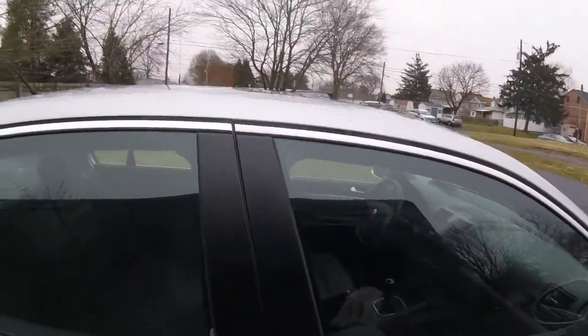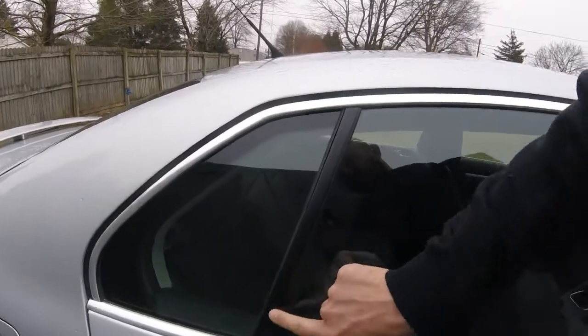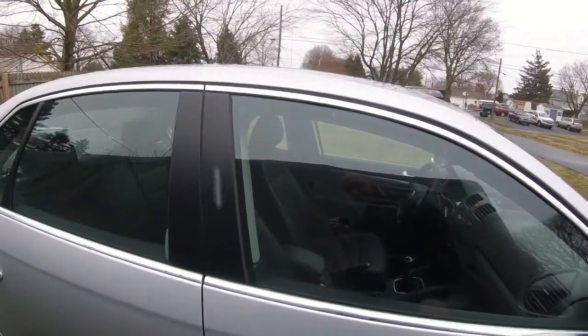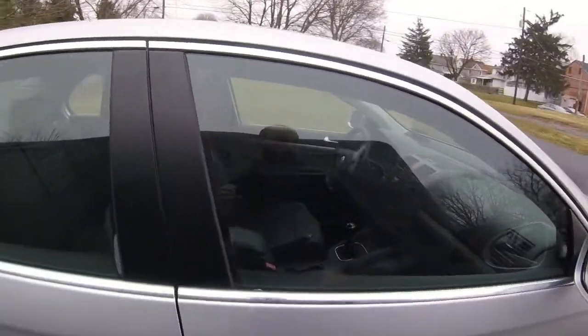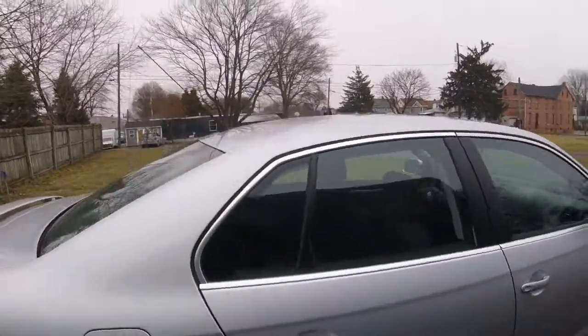But anyway, I wanted to show you guys the finished product here with the paint on these door placards. They're a little bit dirty right now just because we've been getting some snow and stuff and the car's been driven, but as you can see, they came out pretty well. I did have to remove a little bit of overspray from the glass and the paint, but I think it makes the car look 10 times better. It really does look good now.